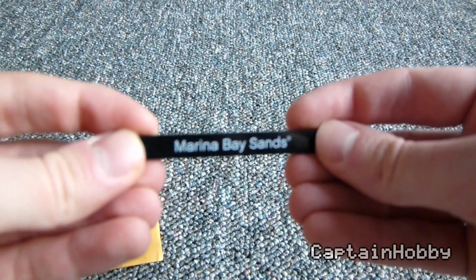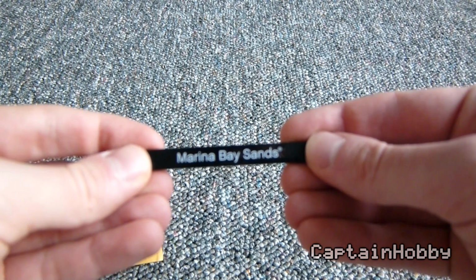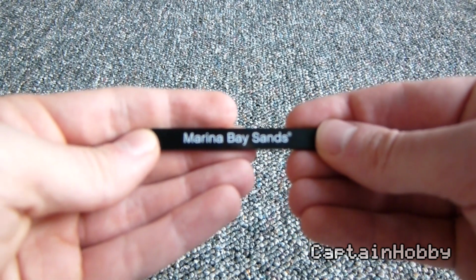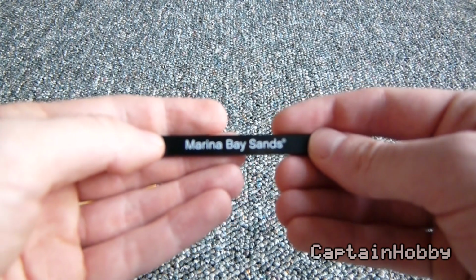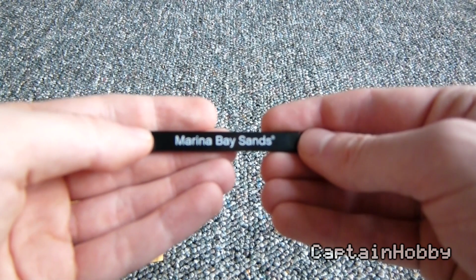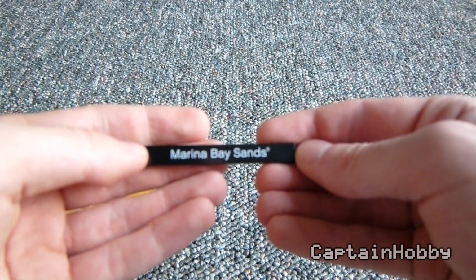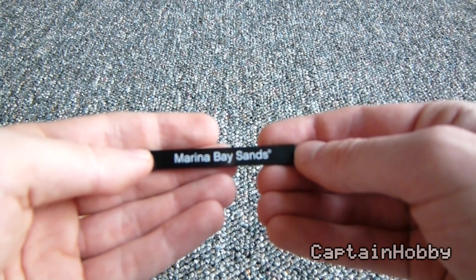Some of you may recognize this style as a type of tile that was only available in architecture sets, and this particular set is of a casino resort in Singapore. This Lego set was only available on a limited run, sold in the gift shop of that resort. I've heard also on Lego.com Korea and maybe some other gift shops in Southeast Asia.